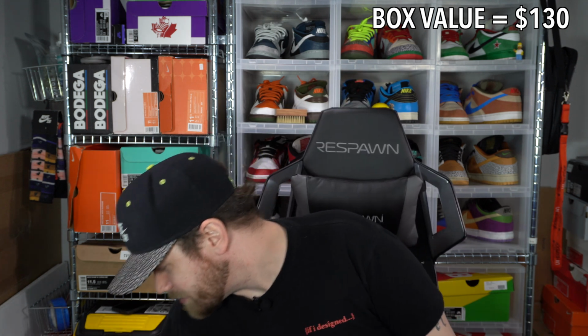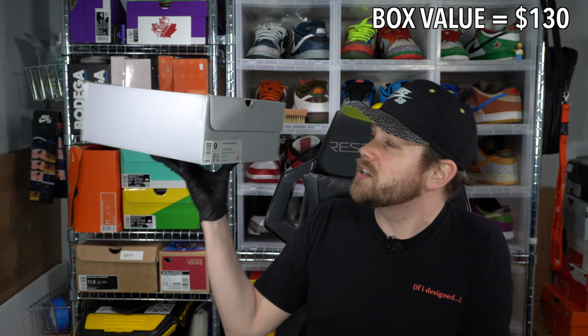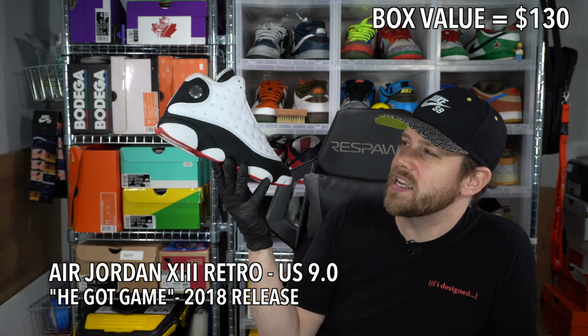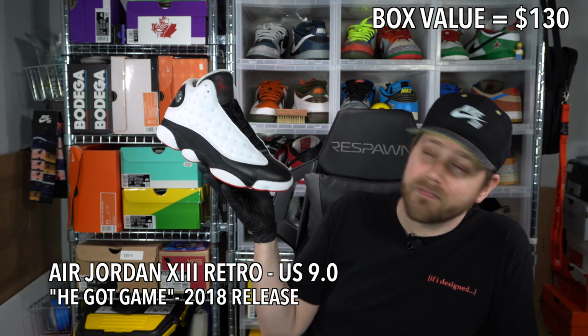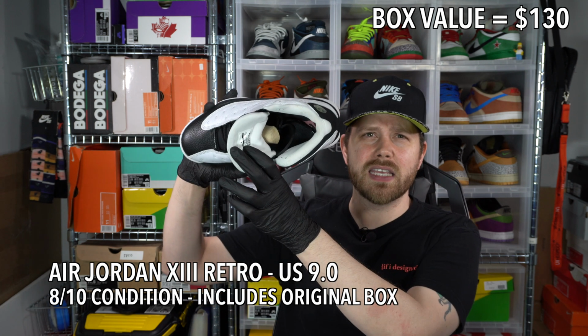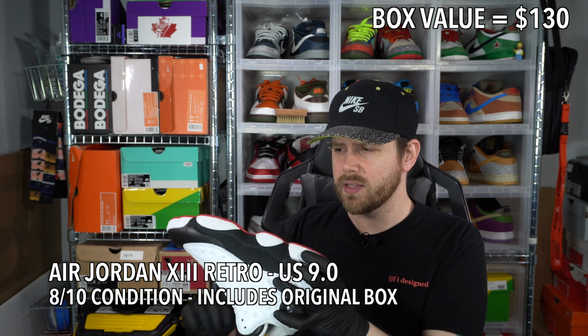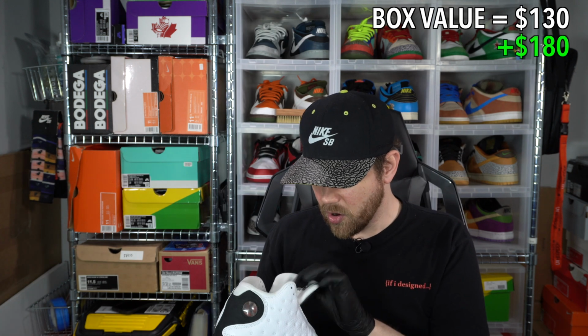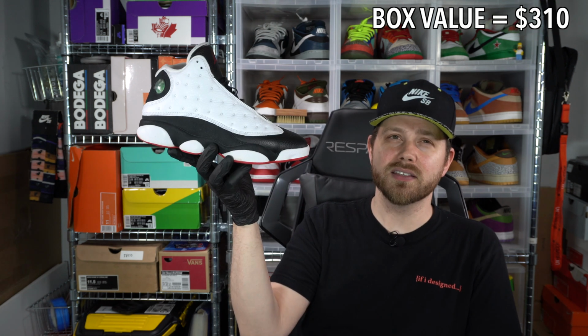Looks like we got all Jumpman. So let's grab this. We got a size 9 Jordan 13 Retro. Got a pair of He Got Game 13s. This is a really great colorway. Got film over the hologram still. A full Jumpman on the insole, which is really good. Just needs a little bit of an outsole cleaning and maybe a little bit on the uppers too, but overall these are lightly worn. This is a really great size. Size 9, good size, 13s. He Got Games. Cool. Most recent release, 2018, I think.